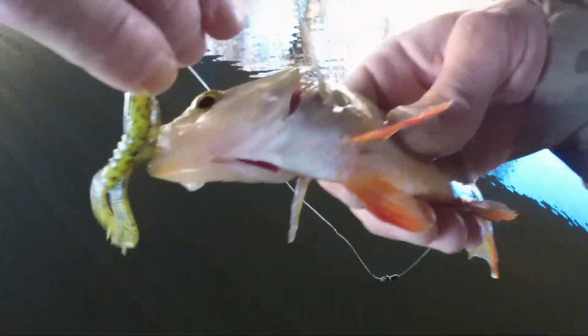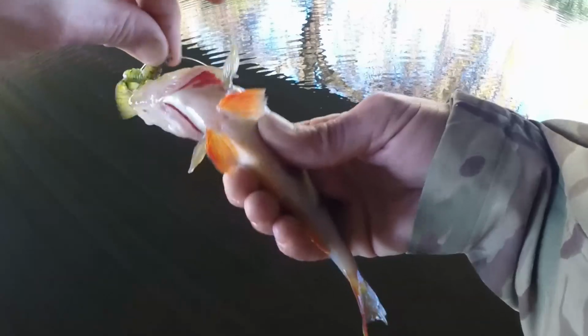Steady on, buddy. Come here. In the scissors. Go steady, mate. I'm trying to unhook ya. No!